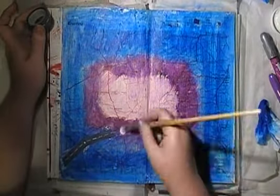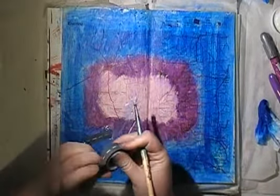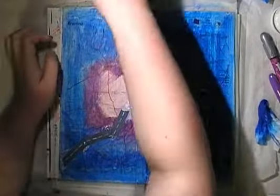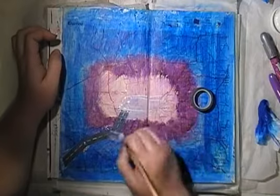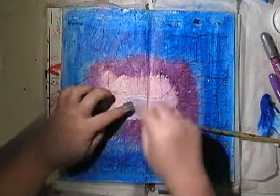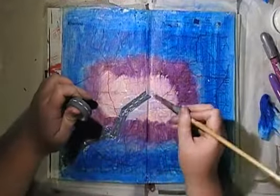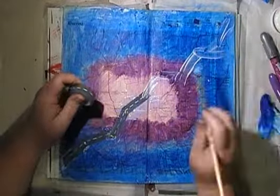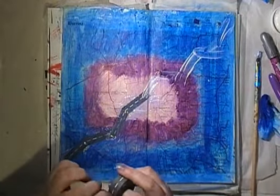So I found this road washi tape and I thought, oh great, I'll do a road through the middle of my page. Hence why I'm also working on my atlas book, and I didn't actually cover up the atlas because I wanted the atlas or the roadmap underneath, with the words showing through.